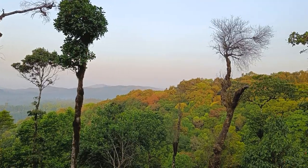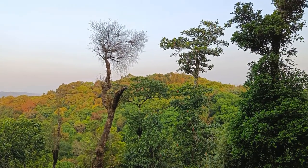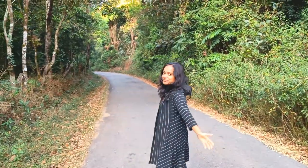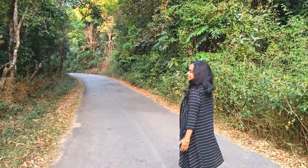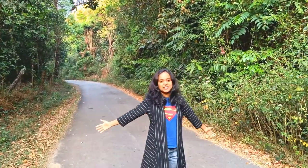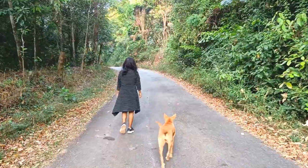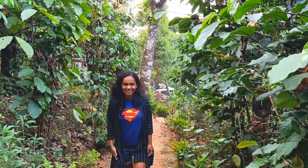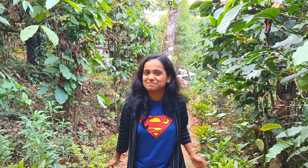Good morning, friends. It's chilling cold now. Look at the view. It's awesome. We are having a morning stroll in this beautiful road and there is no one. You can see there are coffee plantations on either side of the road. Come, let's go for a walk. Our cottage after the morning walk. It was such a wonderful experience.